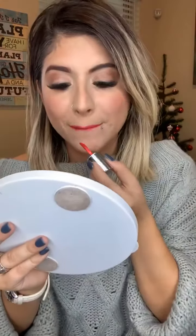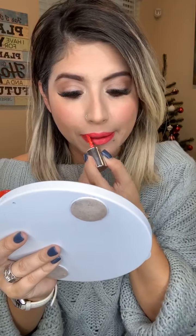Okay, so now I'm gonna show you guys how to kind of transition it. Then you can add Candy Apple to it. This combination is super fun. It's like a corally pink. It's not super red, but it's not super pink. You guys see that? So this is Candy Apple and Cupcake mixed together, which I really, really love.